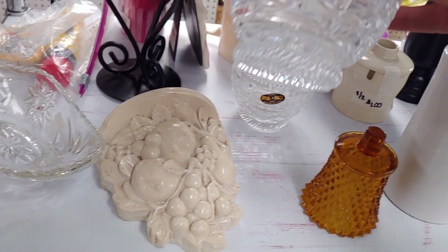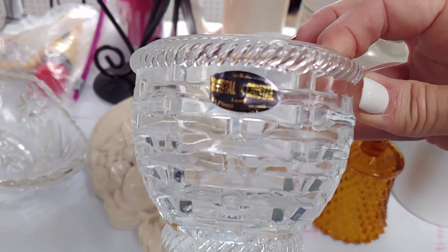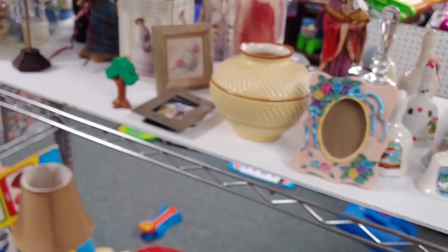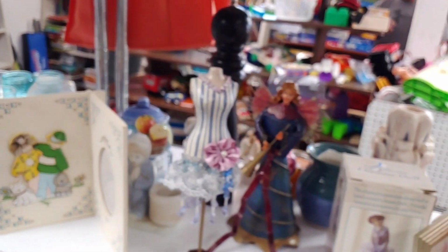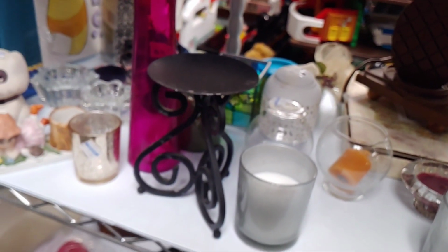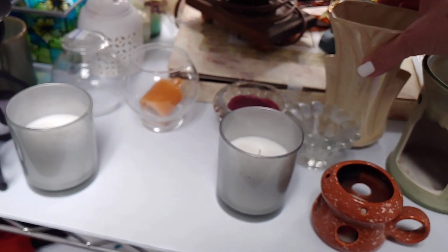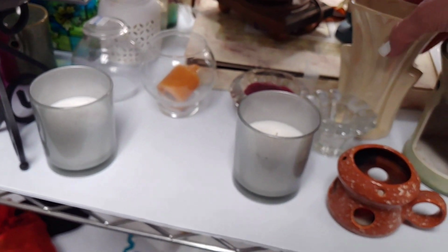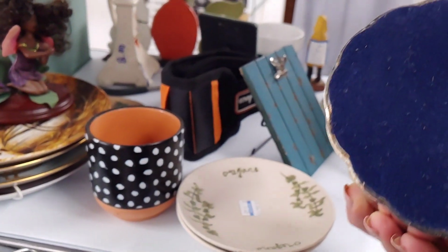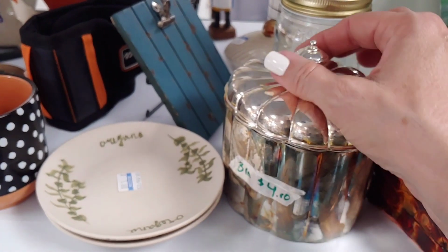These are pretty. They're like a basket crystal. Pretty. No. Those are still here. A lot of this was here before. Got a pineapple lamp there. Let's see. What else we got here? What's this? That's nice. It's actually in good condition for $4.